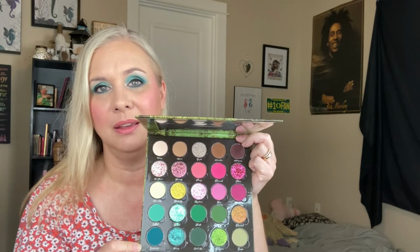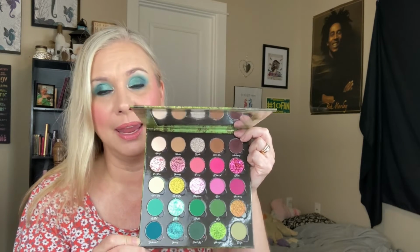However, this is a tricky palette for me to use. The shimmer formula in a few of the shades is tough for me because I just don't think I have the right eyeshadow primer for it. I've gotten a couple other ones just to try out with this palette that I will be doing. But even though it was a little bit of a struggle with a couple of the shades, they are absolutely gorgeous. OMG. And I was thrilled that Julie sent this to me. It's a beautiful palette, and I can't wait to use it again.